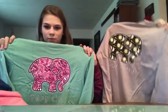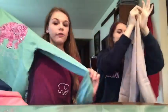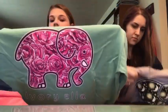My back's better. They're both cute. They're both super cute. And I love that they gave us long sleeves because it is starting to become very, very cold and you need long sleeves. And I like this because it has cute little roses. Well, that matches your personality and that one matches hers. Yeah.